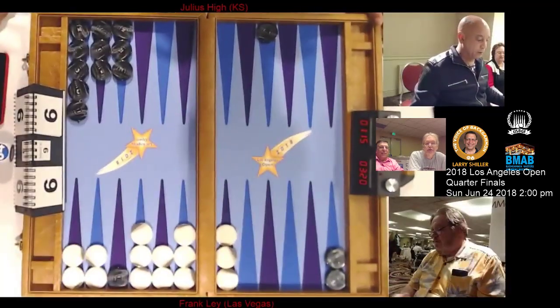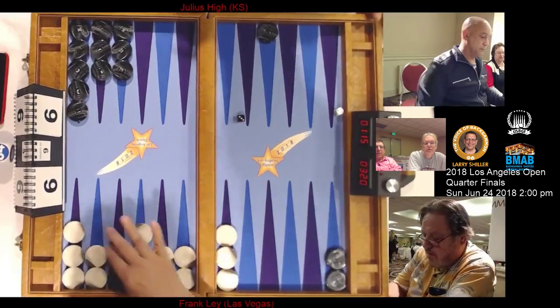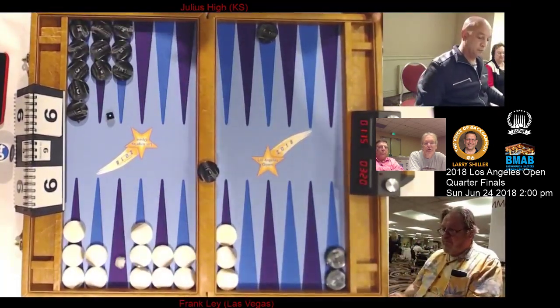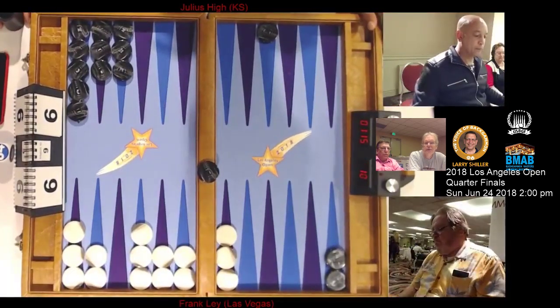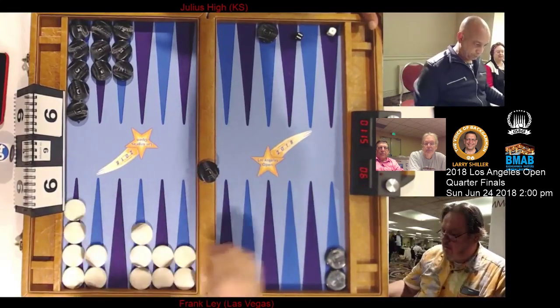Yeah, why not? There's nothing to lose here. Why not just roll? 3-2. I'm not quite sure what's happening. I don't remember. White wouldn't turn the cube here, right? No, I guess not. I guess he's gammoning. Okay.